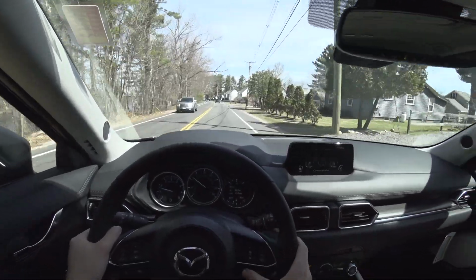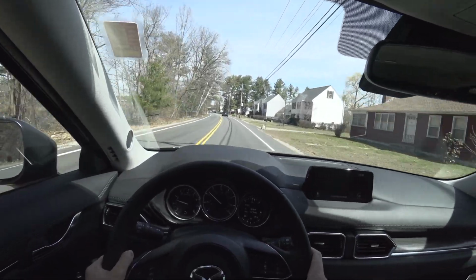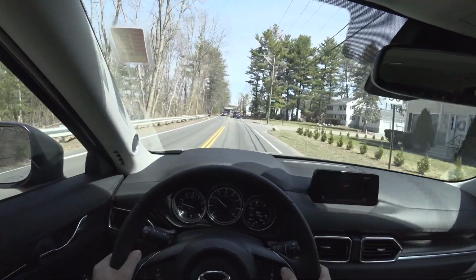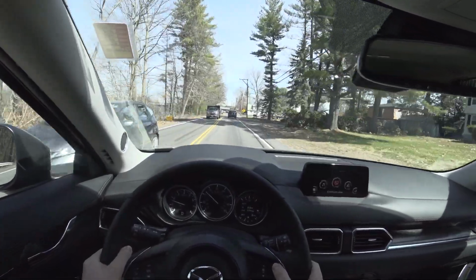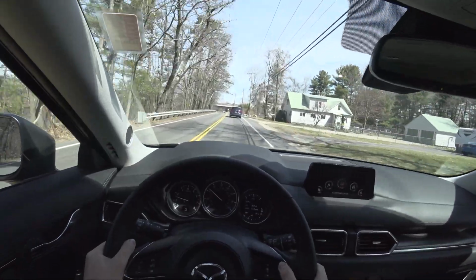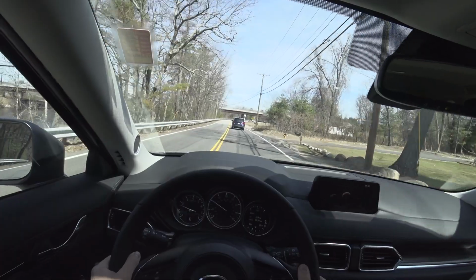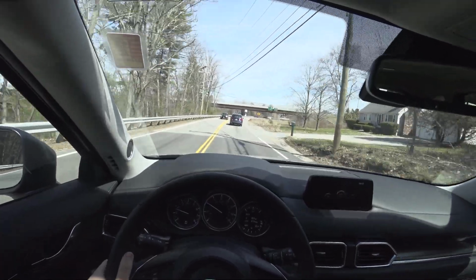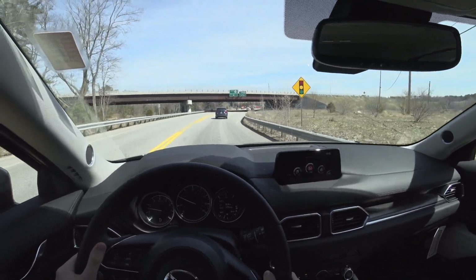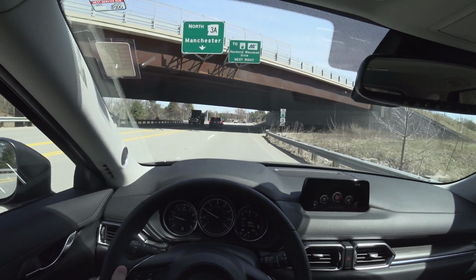Here we go. I'll catch up to this car so we can try out the cruise control here. So it's slowing down automatically. Now it's speeding up. But yeah, it's very cool.